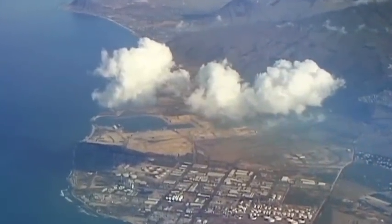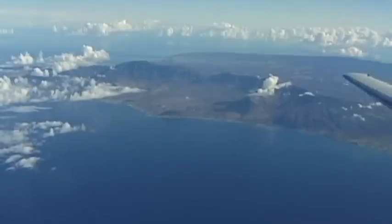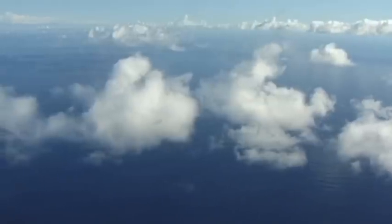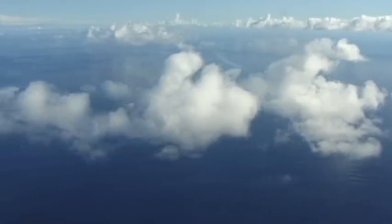Like a never-ending emerald green chain, the 132 islands of the Hawaiian Atoll rise out of the deep blue Pacific Ocean.